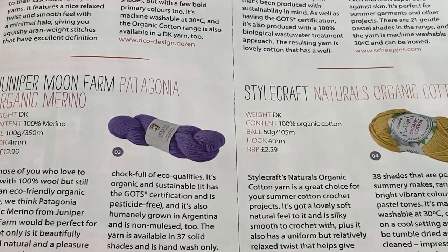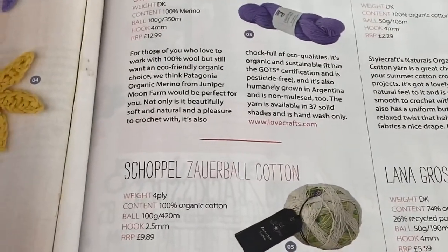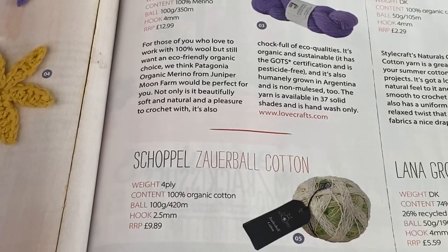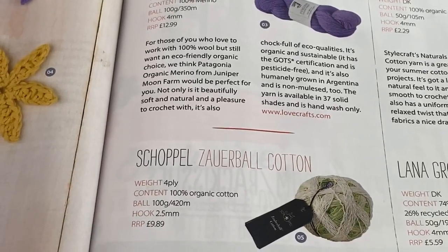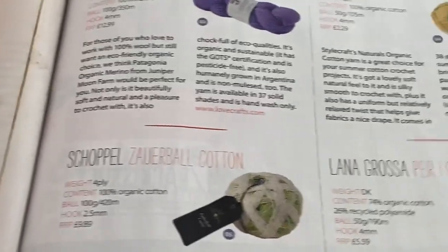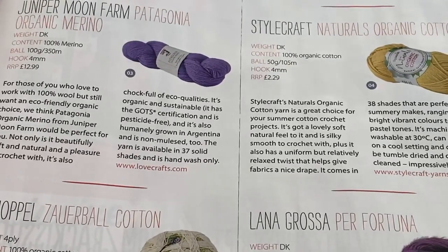I stock Stylecraft. I haven't got that one at the moment, but you never know. Schoppel Zauer Wool Cotton, 4-ply though, so it's quite a thin yarn. That's a sport weight over across the pond. 100 grams would cost you £9.89. And Lana Grosser Per Fortuna.